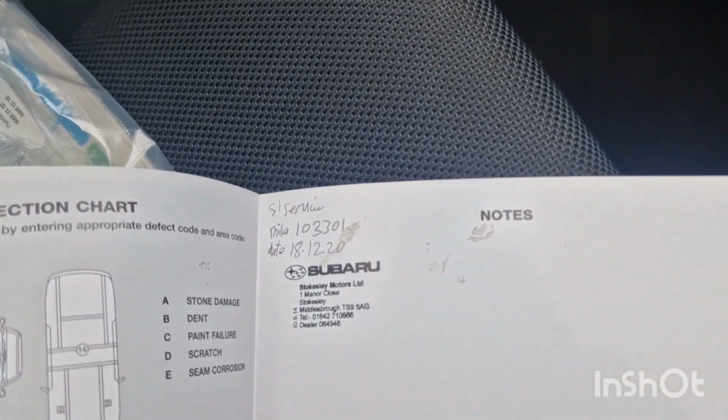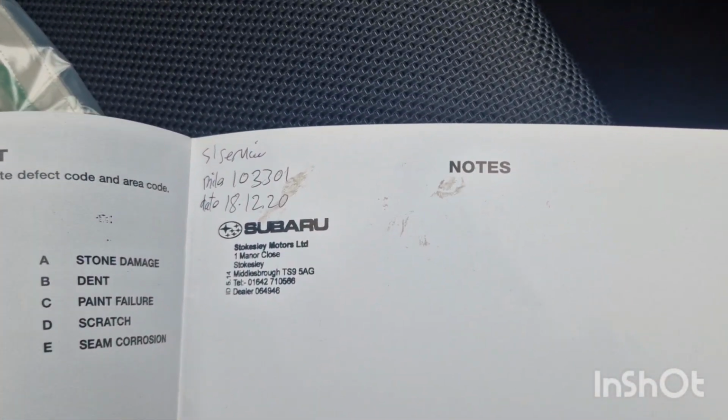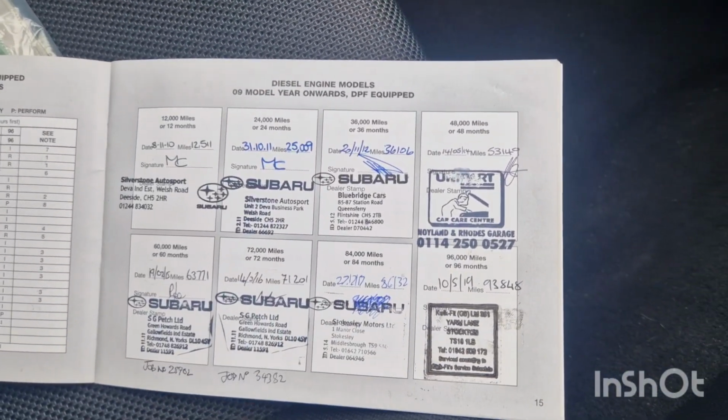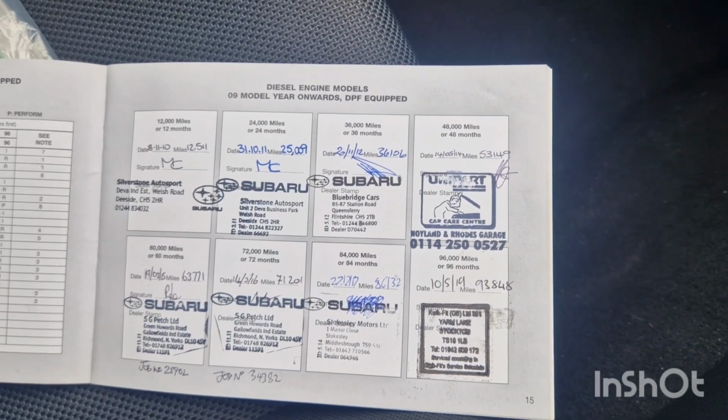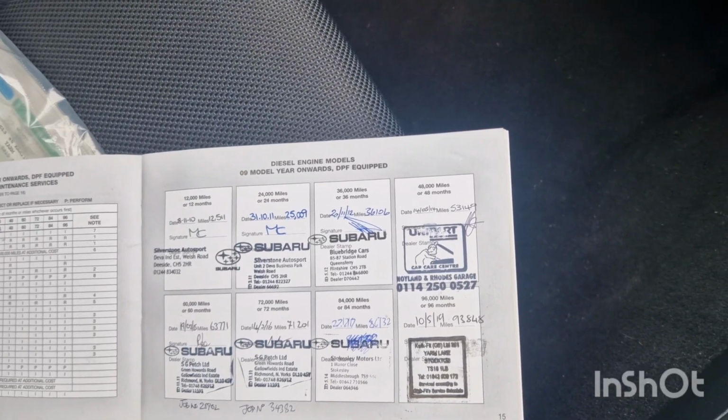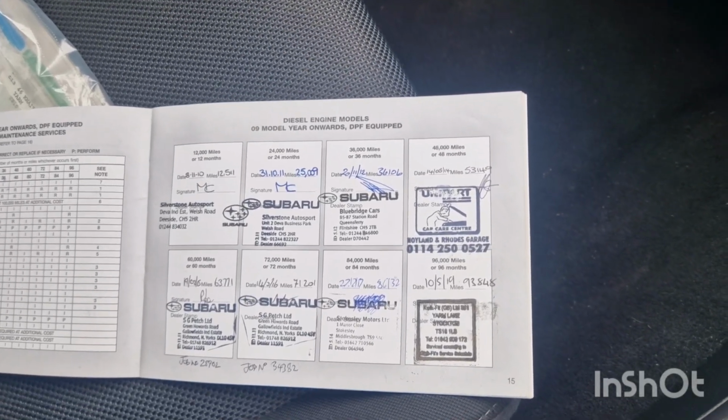Oh, it had another service as well. Actually, it was done at Subaru in Stokesley in 2020. So it's nearly full main dealer history, missing the last couple of years. I'll get it done as well. A couple of stamps there that aren't from a main dealer. But look at that. I mean, you do find with cars like this.